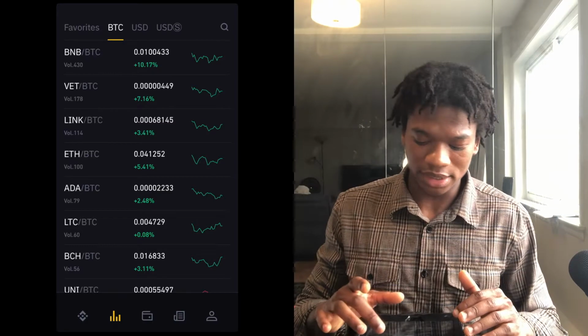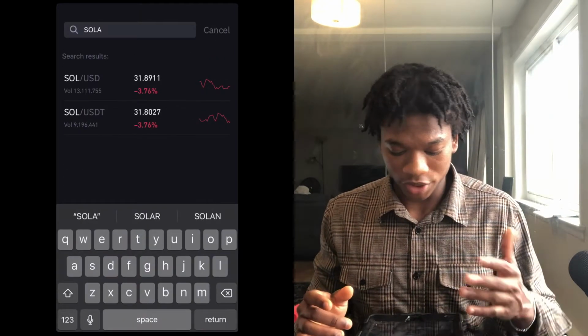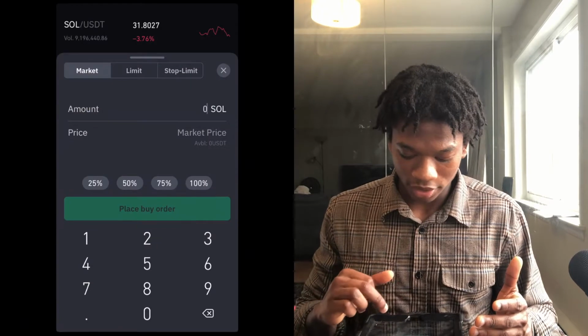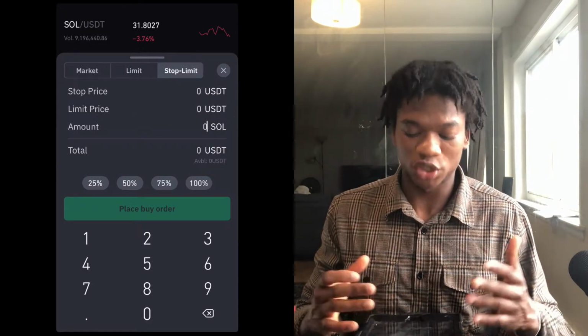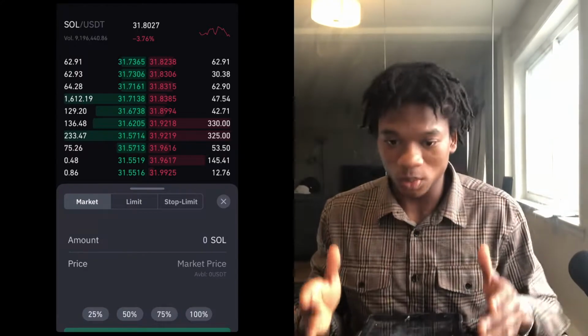For example, let's say we want to look at Solana, right? And we want to trade Solana. You just click on it here, and you're able to buy it in this format as well. As you can see here, you put your buy in, you put a limit if you want, you put a stop limit if you want, and you're able to trade between different cryptos and different coins and the US dollar as well.